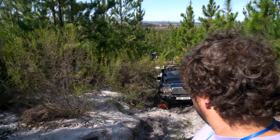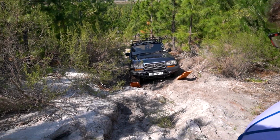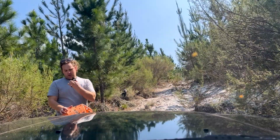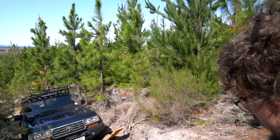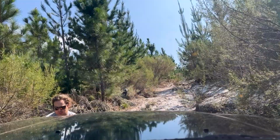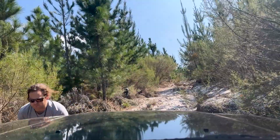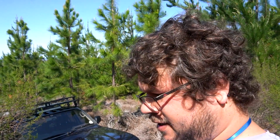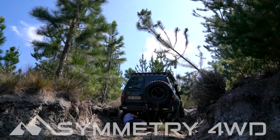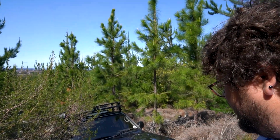So we've ended up getting a little bit stuck here. As you can see behind me, this ground is so loose, and without diff lock I'm just spinning and spinning and digging myself deeper, and now my rear diff is on a rock and the front can't go forward. So we're going to come up with a plan to get a bit further backwards, get off that rock, and then try hit the hill maybe with a bit more momentum. But yeah, it was deceptively difficult, this little obstacle, just because of how loose the ground is. And I tried to crawl it in first gear, but I think it requires a bit more momentum, so let's see what we end up with.